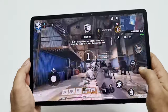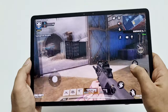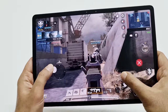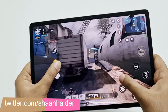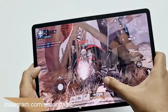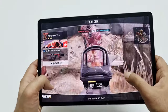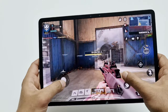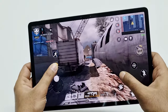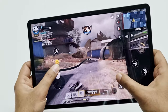So as you can see, it's very smooth and the graphics quality is looking kind of good as well. It's just that the device is so huge and playing it is a bit of a task in itself, as you can see here. So it's good for the games like Asphalt 9 and all, also for Injustice 2, but these kind of game like Call of Duty Mobile, and I guess also for the PUBG Mobile where lots of action happens very quickly, it's going to be a bit difficult to play.